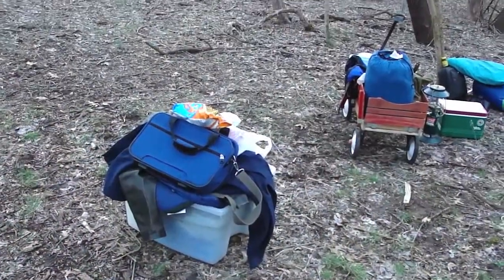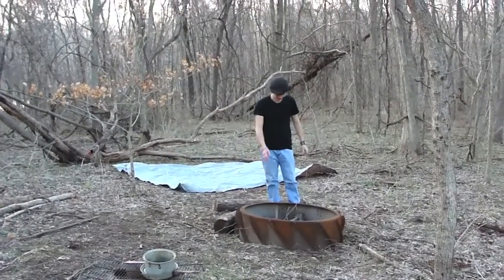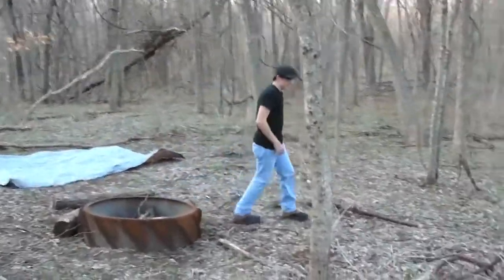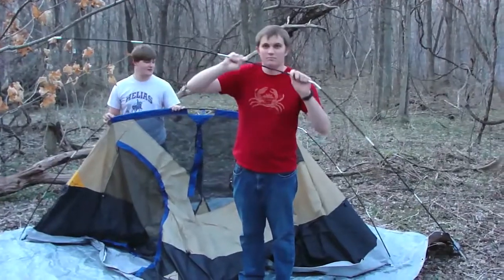It's camping night in the woods of Missouri. This is setting up the camp, and that is building a fire. Out here. Oh, they're attempting to set up my new tent.